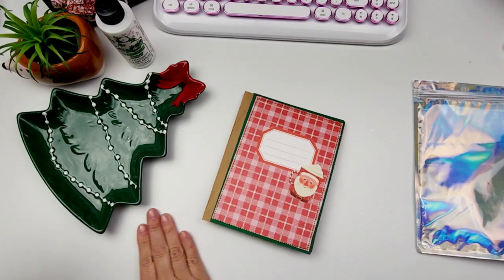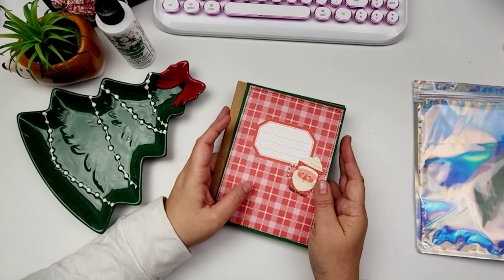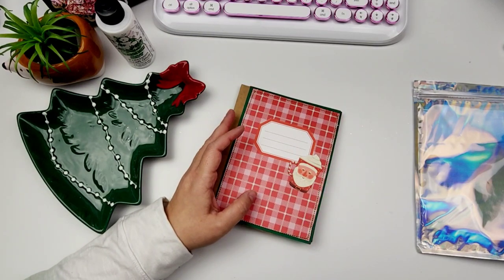I have so much glue on my desk. I try really hard not to get glue on my desk. And it's a hard task.